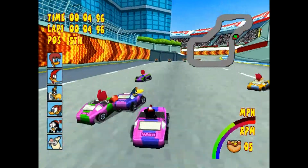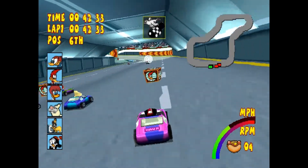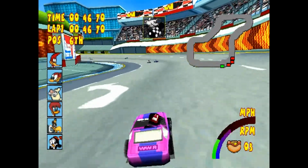Remember how annoying the blue shell weapon in Mario Kart was? Playing this game feels like getting hit by a blue shell over and over and over again. Not cool.